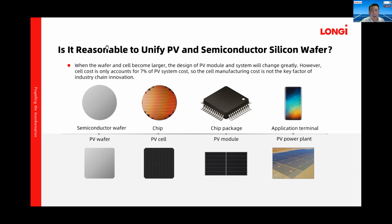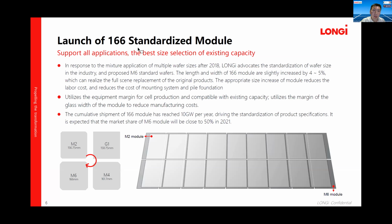So let me tell you why we launched the M6 standardized module. In response to the mixture application of multiple wafer size after 2018, like the G1 wafer, the M4 wafer, and so on, Longi launched the M6 standardized wafer and the module because it can realize the full thing replacements of the M2 products. The module size is slightly increased by 4 to 5%, like the photo below.